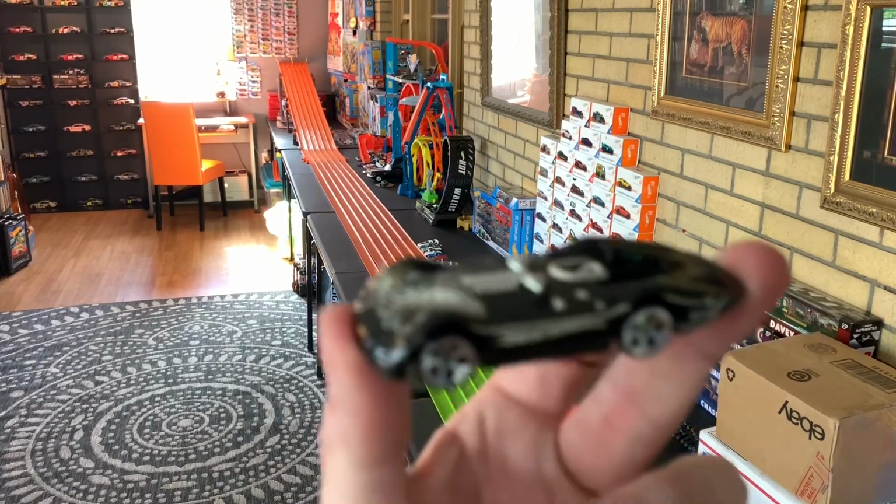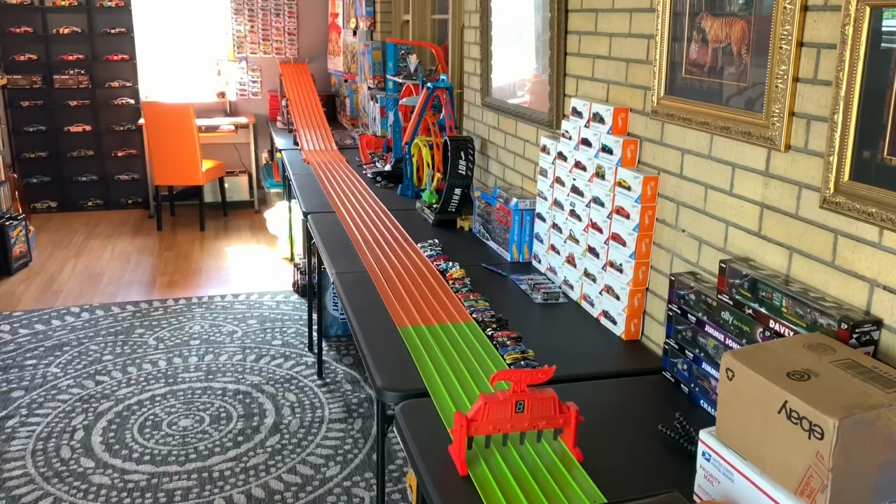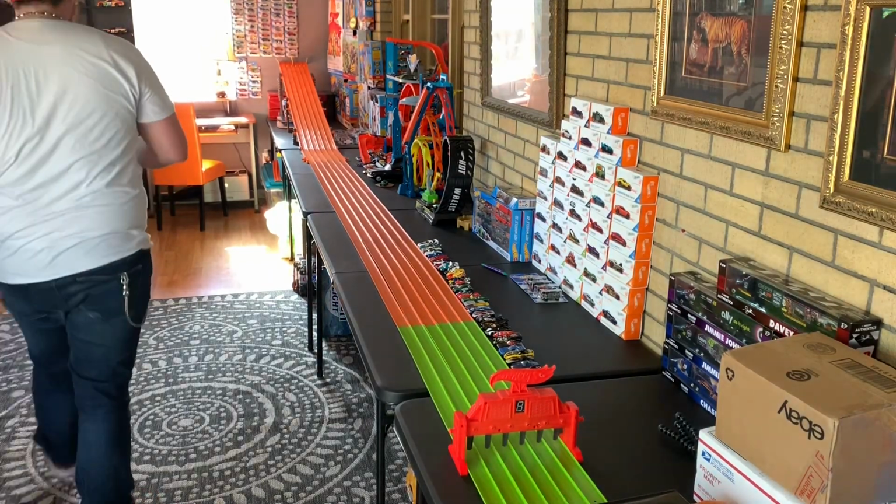Turbulence just went up again. I don't know what Brit Speed's problem is. He's having trouble getting out of the starting gate. All right, race number three. Turbulence only needs one more to win.